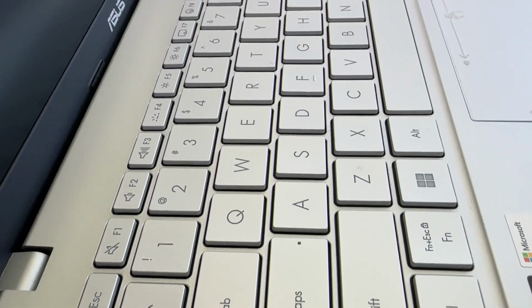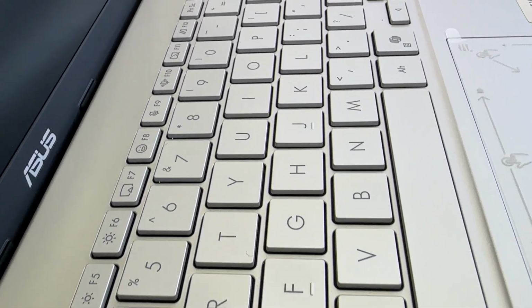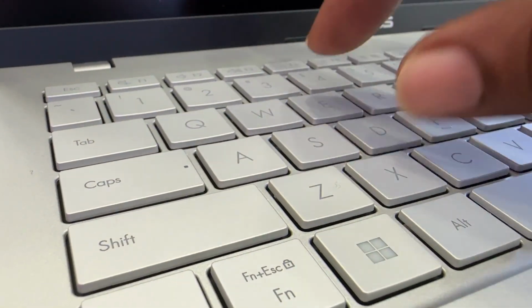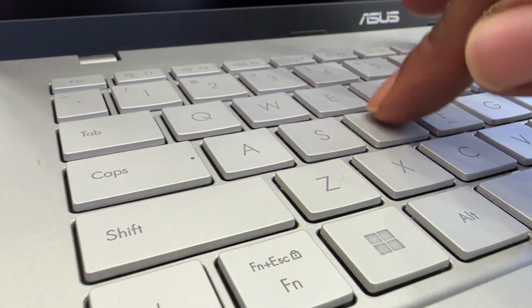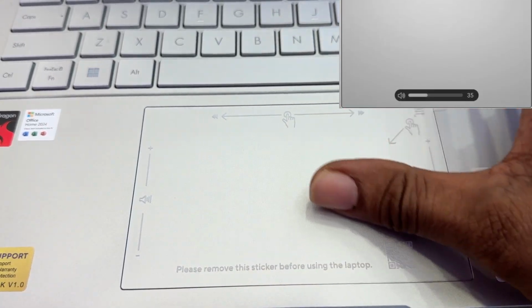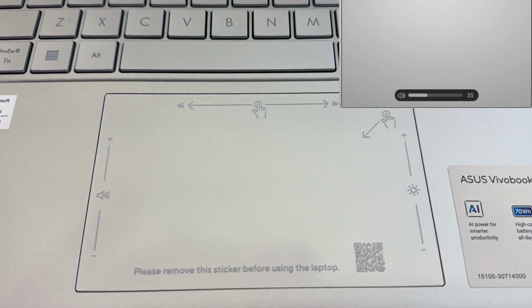The minimalist design looks clean and modern, and ASUS has included a backlit chiclet keyboard with 1.7mm key travel, which feels comfortable for long typing sessions. You also get a large precision touchpad and a dedicated Copilot key for quick access to AI features in Windows 11.